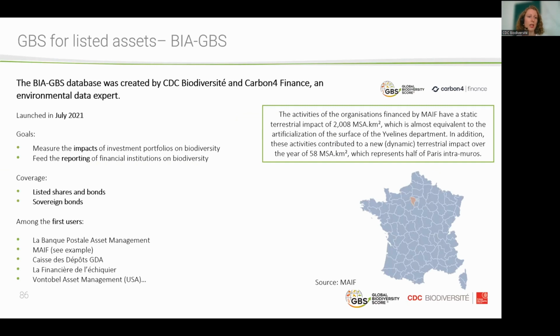So we are covering listed shares, listed bonds, and also sovereign bonds. And you can see among the first users, we have La Banque Postale Asset Management, we have Maïf, we have La Financière de l'Échiquier, who is with us today. We already have between 10 to 15 customers today. And you can see on the right here an example of results with BIA GBS.